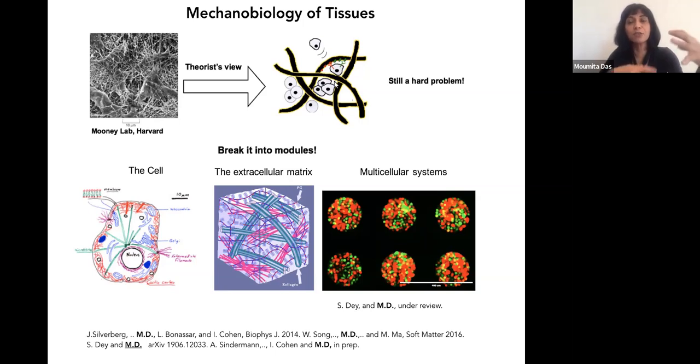It has these extracellular matrix fibers, which are like a network, and it has these cells. But even this picture is very complicated because the cells are not just passive entities. These are active. They have their own interactions between themselves. There can be interaction between the cells and the ECM, and feedback and so on. And then these systems can also be quite heterogeneous. So this is still a hard problem. The way I like to address this problem is by breaking it up into modules.